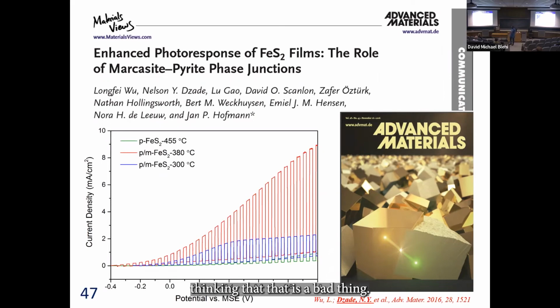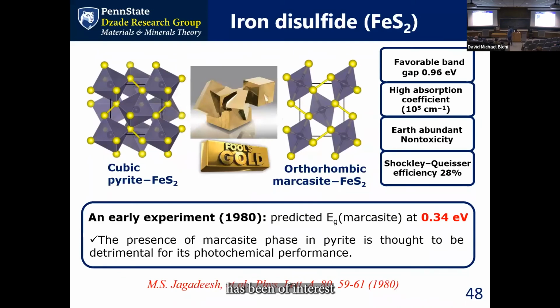So this material pyrite has been of interest for solar cells as well, but it always comes along when they make it with its sister we call the marcasite. So it's a polymorph of the other. And this polymorph, in the 1980s, somebody predicted the band gap using electric measurements. They said the band gap is 0.34. Pyrite has a band gap of 1. So the idea is that when you put this into this one, the band gap will shrink. It will shrink your band gap. But the question is, is that true or not?